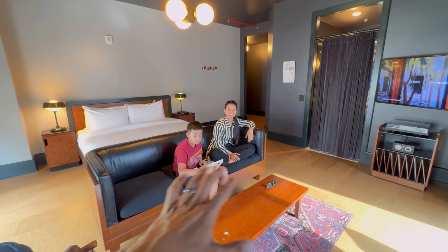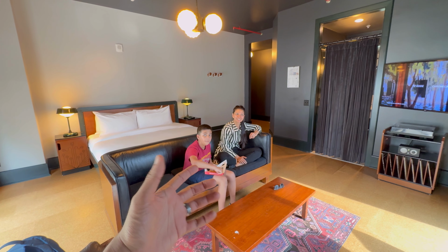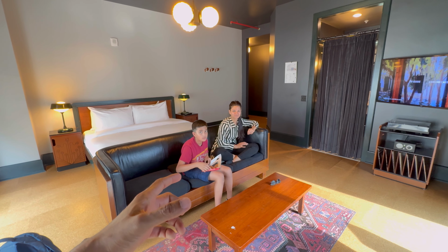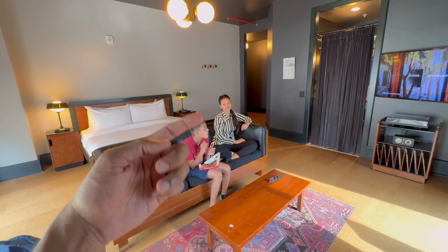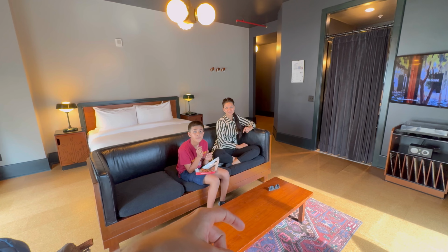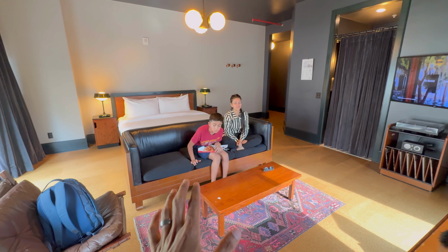Everybody asked us how much we spend. This hotel room for today's date, it's a holiday weekend, was going for $535 a night. We, using the Hyatt app, kept looking at this hotel, and one day it popped up for $165. This room was $220, so we scored a deal. The very next day it went back up to $500.